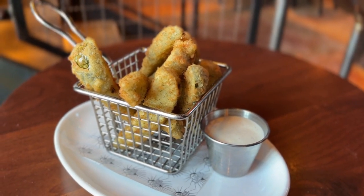I've honestly never had these here outside of happy hour, so I can't tell you if this is exactly how many pickle spears you'd get if you ordered them off the regular menu, but it was definitely a full basket, plenty to share between my husband and I who are here together today. And the pickle spears came to the table piping hot. So they were fresh out of the fryer for sure when they landed at our table.